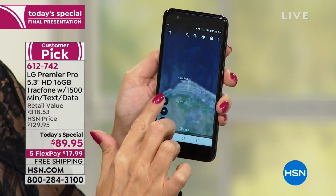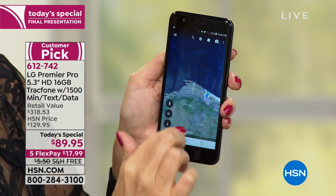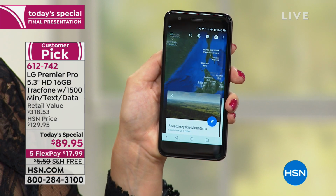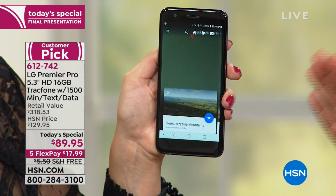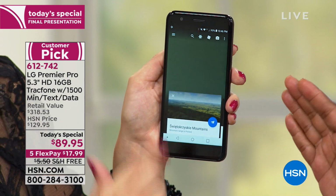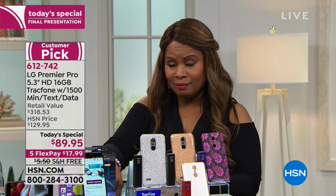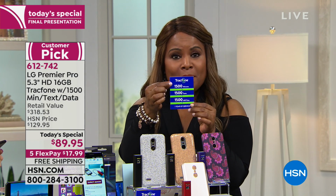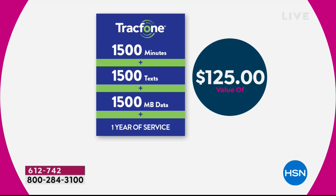You own this phone outright without a contract, without a credit check, without monthly bills. If you currently have a TracFone, you can roll over your minutes. You get a beautiful new LG phone with this. It's $89.95. You own your phone outright. For a lot of you, if you're a light to medium user, you've got a full 1 year of service, because we're going to give you 1,500 minutes of talk time, 1,500 minutes of text, and 1,500 megabits of data with this for a full year of service.